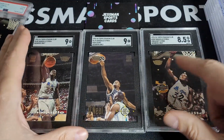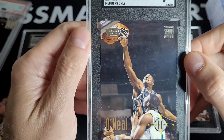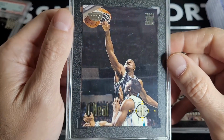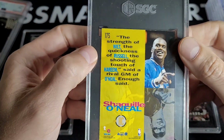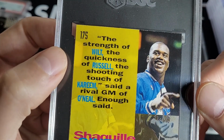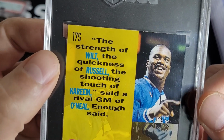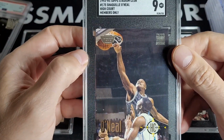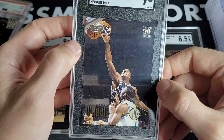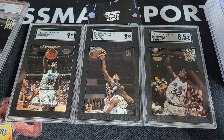This is a similar thing. So this is the members only. SGC, you'll see in the most recent PSA video I'm going to probably do soon. So that's very possible to get a PSA 8 with that whiting. I see why. I mean, the front's clean, slightly. Anyways, these were $15 a piece, so it was 45 for the three of them.